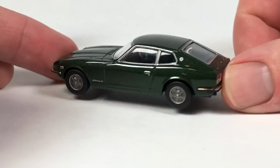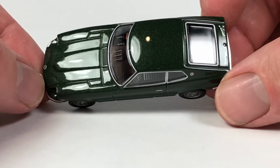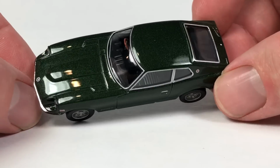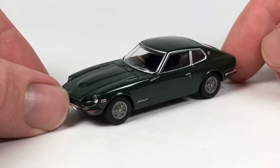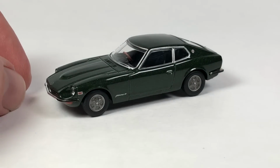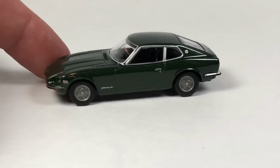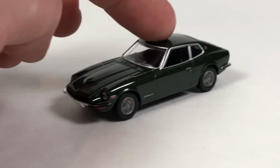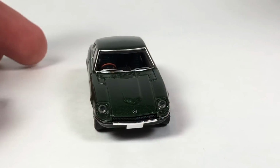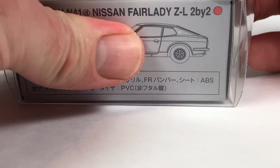I am borderline more excited about these than I am the Ferraris. The color is gorgeous on this thing. The metal flake, the paint is just flawless looking. It looks absolutely fantastic. So these ones are a lot cheaper than the Ferraris too. I think they're probably about 20 a piece or something like that, plus shipping. Just awesome. So that is gorgeous. We're going to go ahead and set that aside and pull out this one.